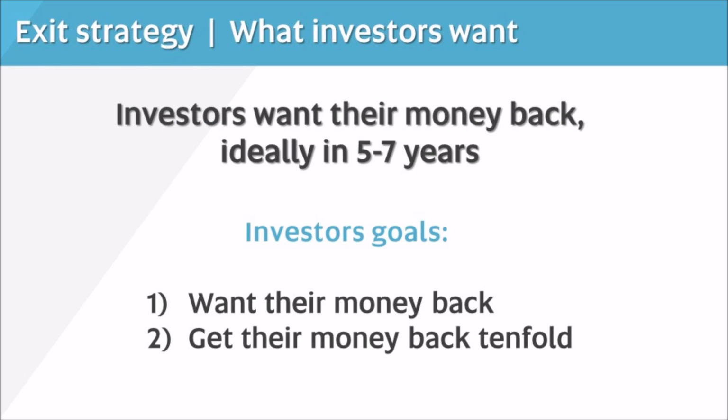Investors have two goals: to get their money back and to get their money back tenfold. They're not looking for a 15 or even 50% return on their investment after 7 years. They can just passively invest it in the stock market if that's the case. Investors' money is definitely expensive, but if you use the money properly, you can grow your company so much more quickly. Plus, oftentimes, they're great advisors.